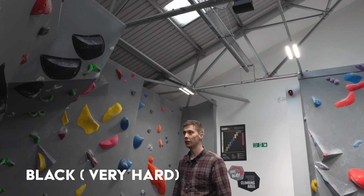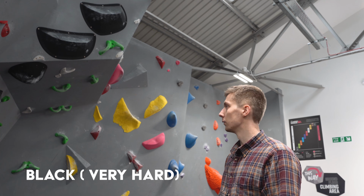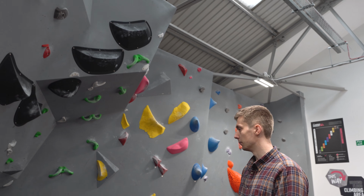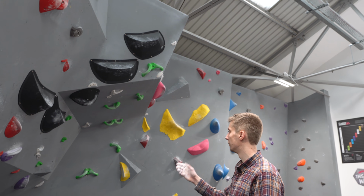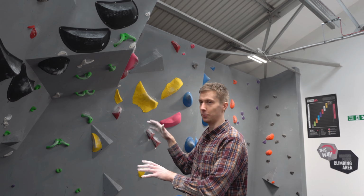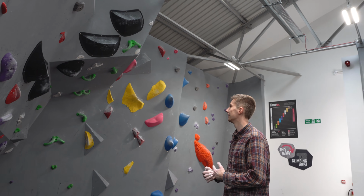Right, on our last bit of wall, I thought we may as well go for broke and try one of the black routes, which is made up of these really bad slopers, and I think it's a lot about body positioning on them. And I kind of did the first move okay, and then the next set of slopers, they don't get any better. So if you muck up at any point, you just feel like you're always fighting the swing.